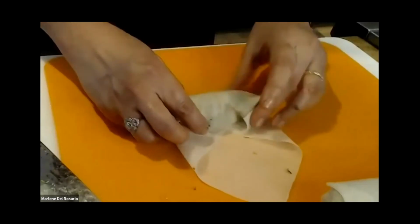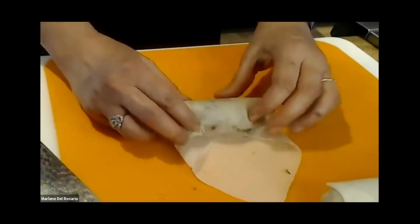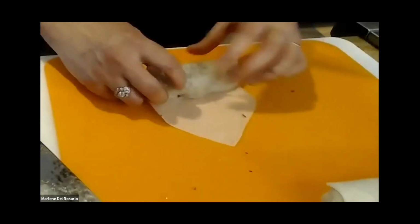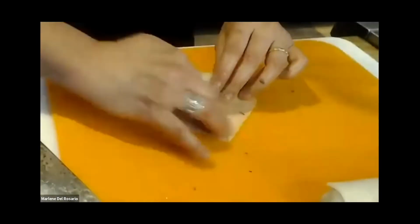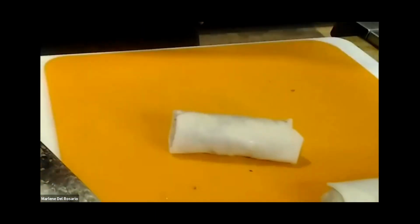So that's— Oh yeah, your little triangles overlap each other. Mine are barely touching each other on the side. Yeah, see? So try again. You have enough filling to do more? Oh yes, I'm gonna make all 20 because I'm feeding 6 people. All right, there you go.